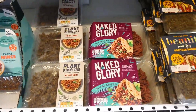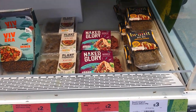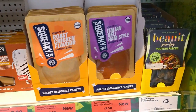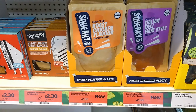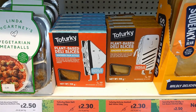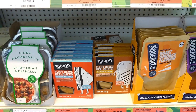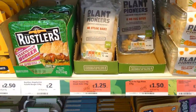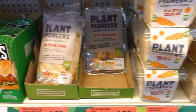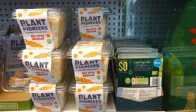No beef mince. Get the prices as well. Heard a lot of good things about those protein pieces, haven't tried them yet, but these sandwich meats are incredible. They don't last very long. That one lasts a little bit longer because they're very thin slices. Oh well, Sainsbury's are doing their own no steak bake. Excellent, £1.25. And there's the coleslaw we were telling you about before, £1. And of course the tofu.